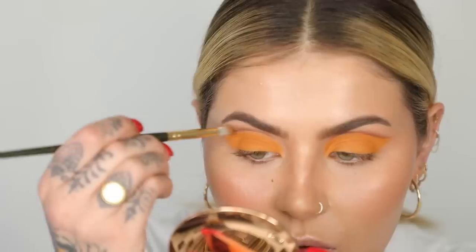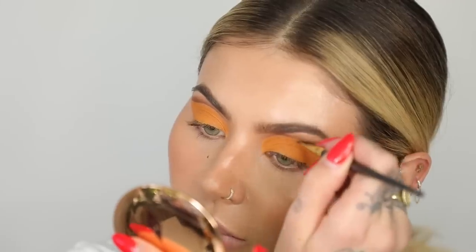Now I'm going to go in with the shade Buff, and I'm just going to go over the top of that and just blend it a little bit. You can even clean your brush off a little bit and just use it with hardly any product. Back in with Delicious. And I'm using the angle brush slightly on its side to blend it upwards. And you know what's nice? Once you've got this look down, you can use any colours you want.